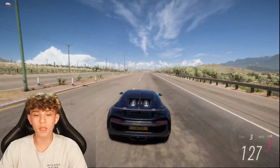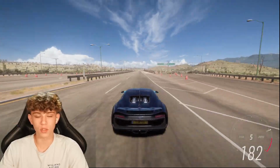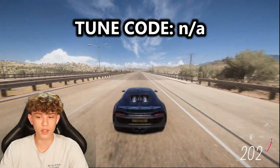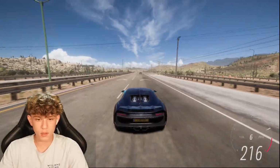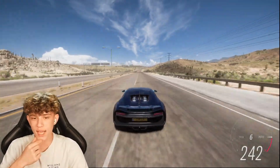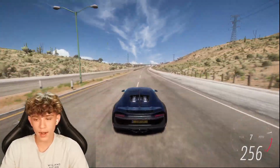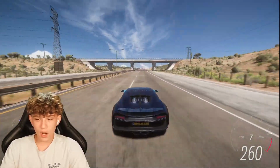Now, I have a top speed tune on the Chiron, and the Jesko, I believe that tune should be good, the mysterious Jesko tune. The tune code for the Chiron should be on screen right now, and it looks like we're building up speed really quickly. We're gonna hopefully hit, I don't know, what's a good goal to set? Maybe 300 miles per hour should be the goal we want to try to hit. But let's see. Are we already topping out?